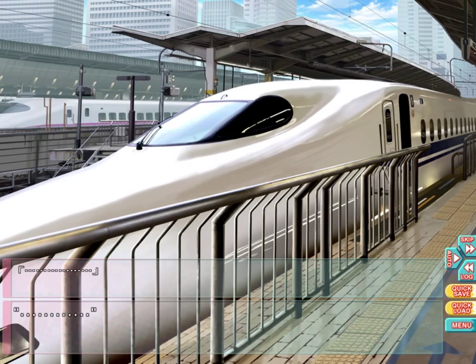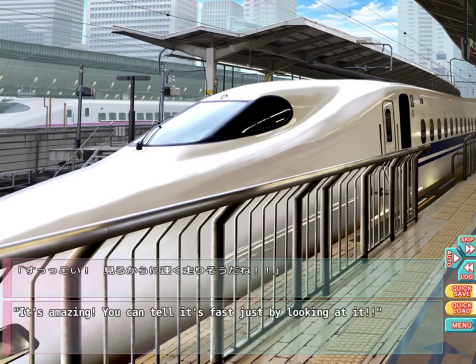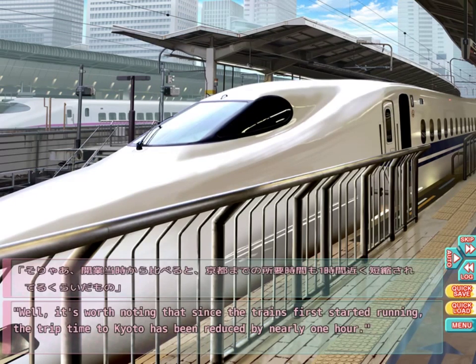Man, look at this train. Look at that sleek design. That aerodynamic white bullet. It's the newest model, the N700. Do you think they paid the licensing fee for the train design? Sadly, we can't show photos for this one, because you'd be arrested for terrorism if you did.